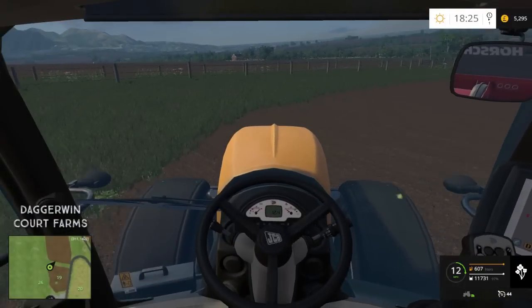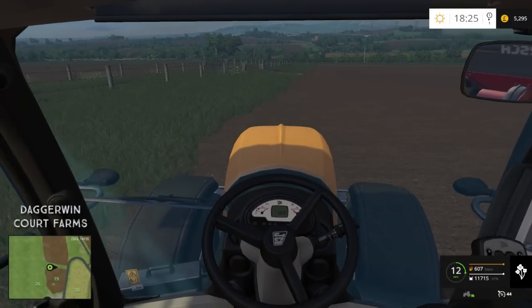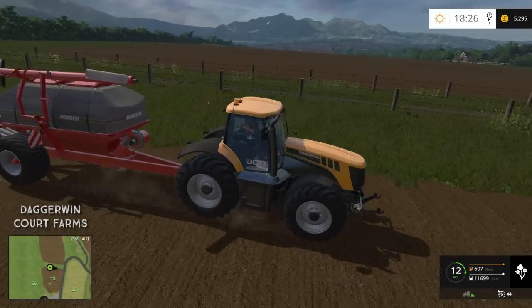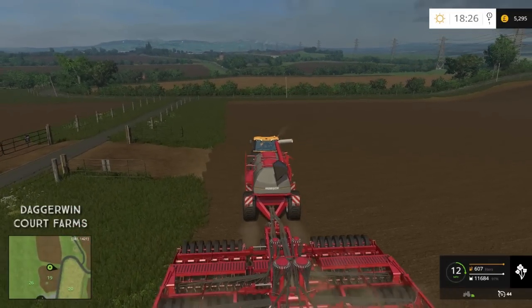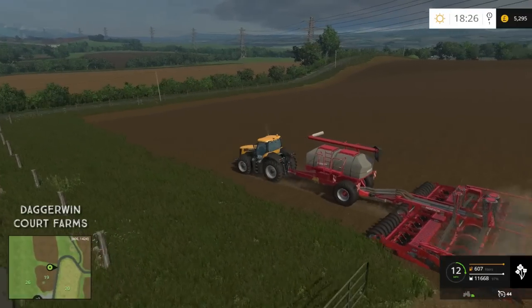It wasn't really the fact that it didn't have enough horsepower. The wheels were spinning, so it just didn't have enough traction. Maybe if we had a front weight on, it would have managed it. I'm not sure. Well, it did manage it in the end, but it would have managed it a bit better maybe. Yeah, that is quite steep.